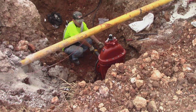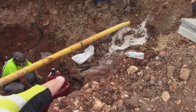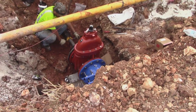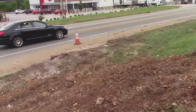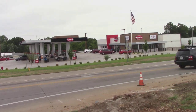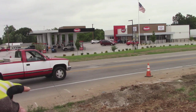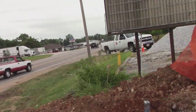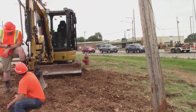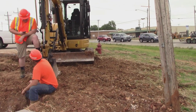Everybody, this is Buddy. It looks like they're going to make this connection in here to this water. They got that big piece right there. I imagine that water line goes back, yeah, right across there. You can see the store's open. I don't know how long it's been open, but this is the first cut they have made on this side of the road. You got a fire hydrant right there.